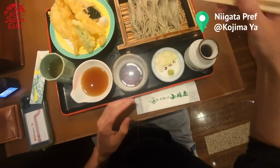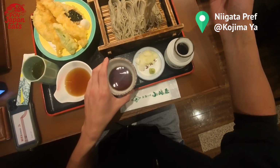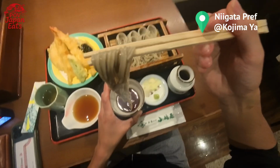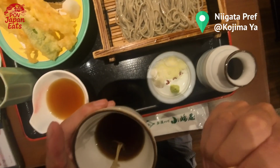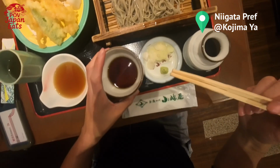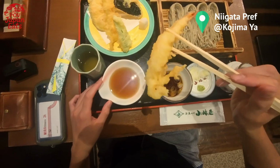Oh yes, this is Heigi Soba, which is organized to eat easier like this. And also tempura is shining. I'm so excited. Listen to this crispy sound. This is amazing.